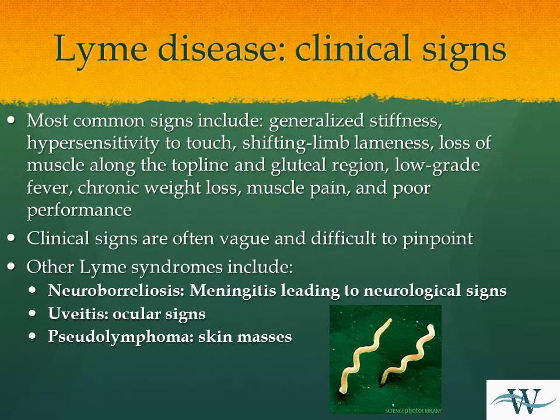Other clinical signs that people associate with Lyme disease, but are extremely uncommon in horses, include joint swelling and consistent lameness. So if the horse is consistently lame in one leg, or has swelling or effusion in one joint, that is unlikely Lyme disease. This is different from dogs and people.